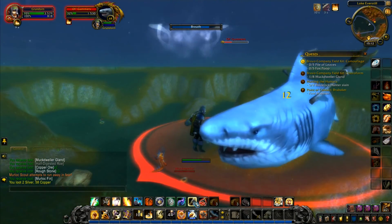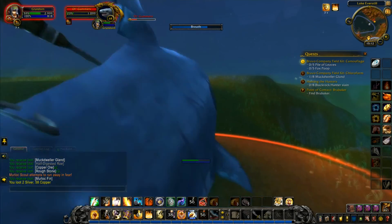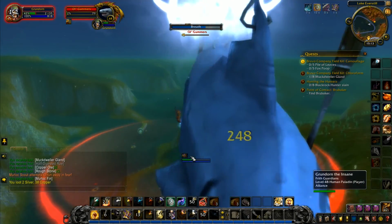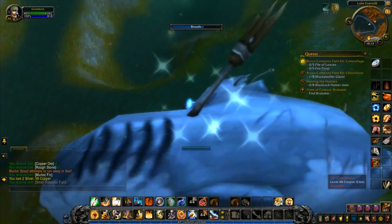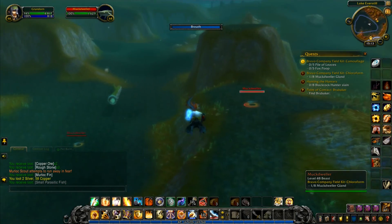I like this. Can I use this? I don't know if that's going to do anything to him. I don't think that did very much to him, to be honest. Yeah, using grenades underwater, it's a little bit more tricky than using grenades above water. Okay. I was starting to take some damage, but small parasitic fish. Is that it? Right. I've gone and caught my breath again.